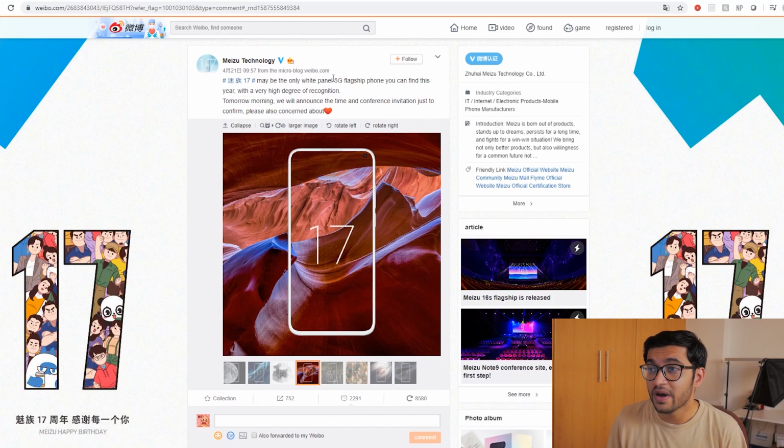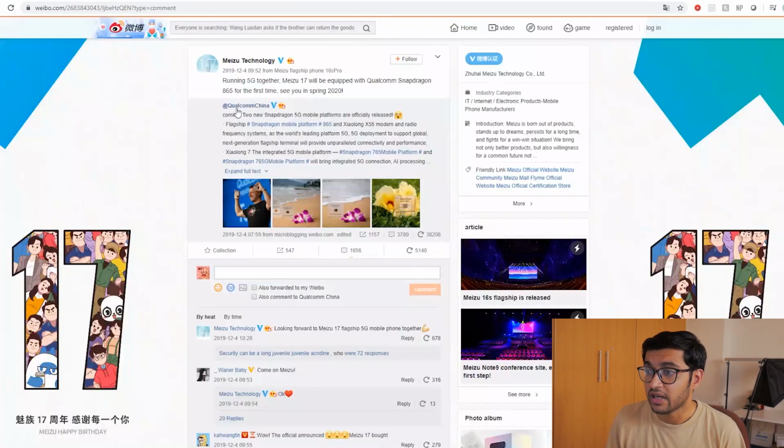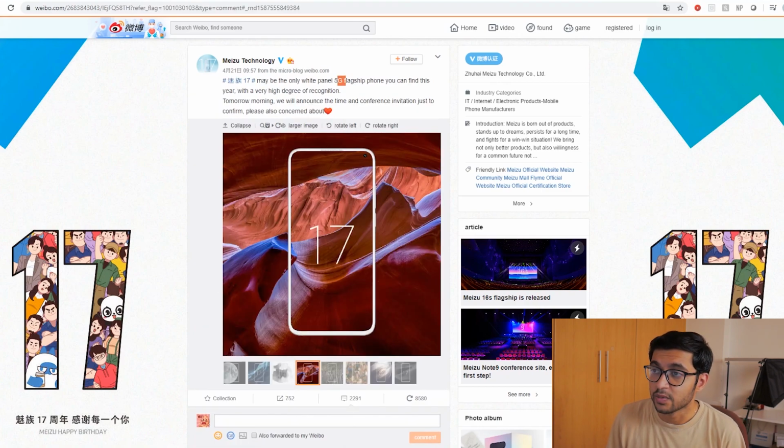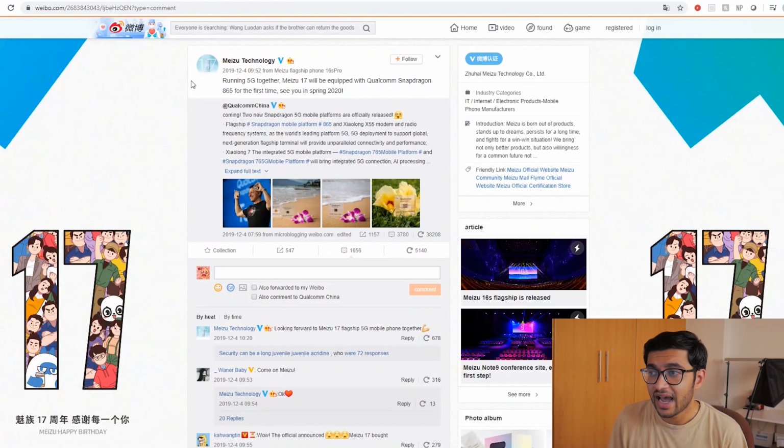That's why I'm making this video. Now they do mention 5G, which is great, because if we move into this message on Weibo, which was from way back in the day, it says running 5G together, the Meizu 17 will be equipped with the Qualcomm Snapdragon 865 for the first time in spring 2020. So I think this goes again with the fact that this is going to be the flagship smartphone from Meizu this year, and it's going to have the Qualcomm Snapdragon 865 on board.